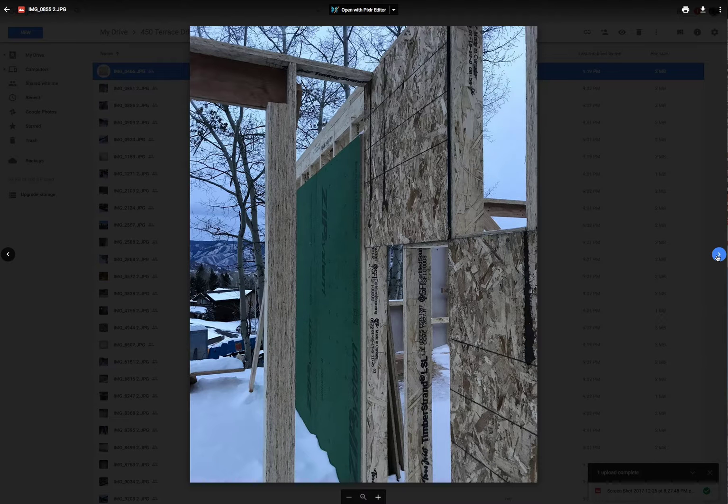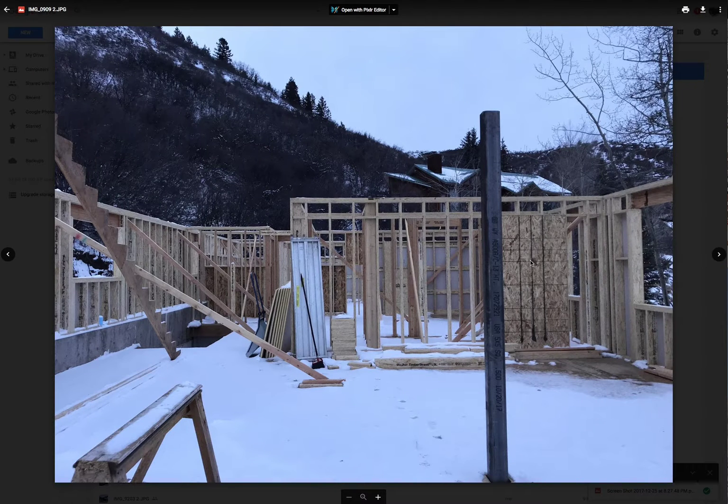Here you can see the master suite. We have a lot of shear in this house, so that's why we have sheeting inside the walls in the interior of the home. And what that provides is shear or sway structural integrity. You can see it here.